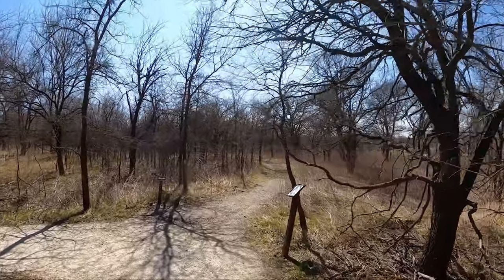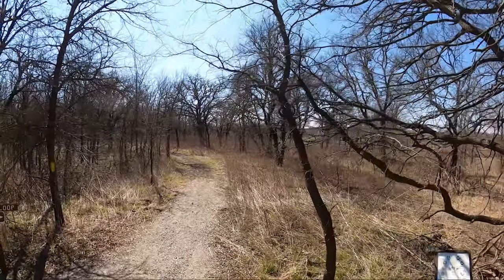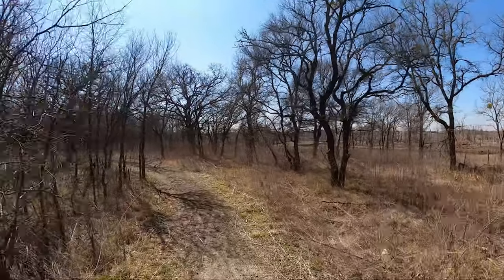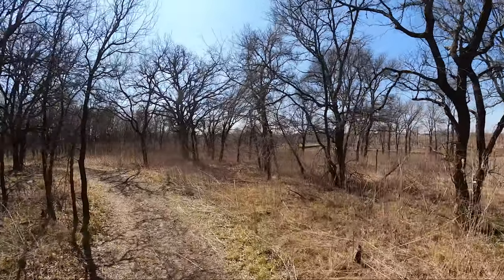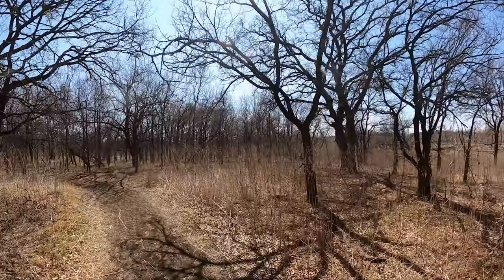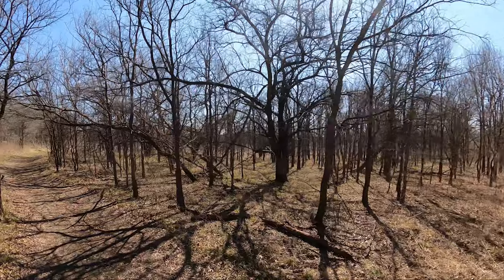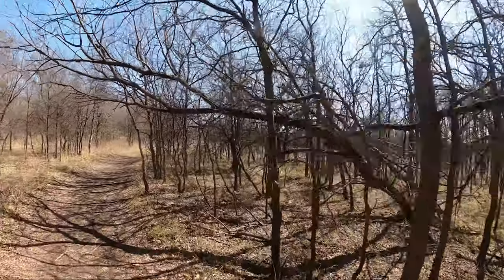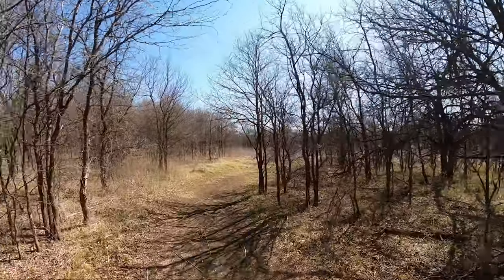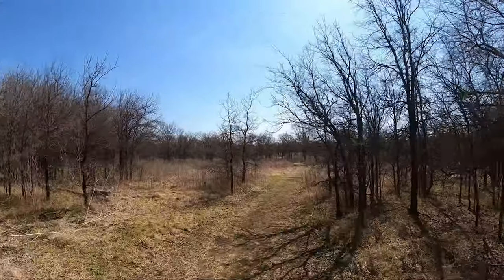All right. We're going to venture out on this trail. May be muddy. We'll see. Yeah, so far it looks good. I certainly wouldn't want to try to navigate this trail after a heavy rain. Even a light rain for that matter.